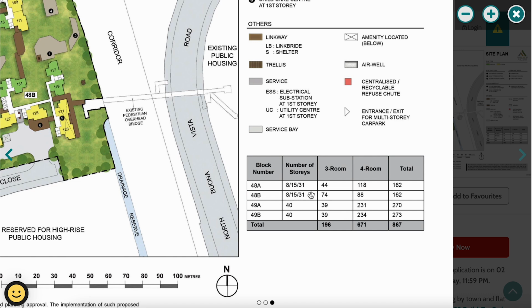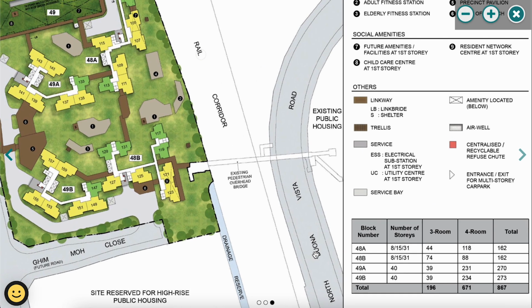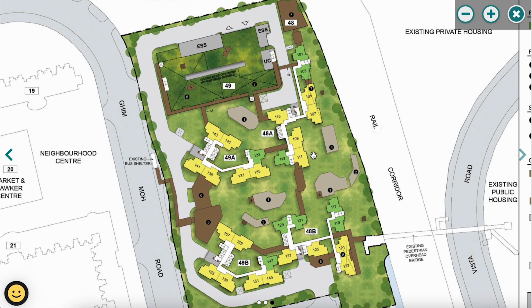You do have 8, 15 or 31 stories, depending on which direction you are at. Most of the prime location housing for this project is actually centered around the 4-room flats, 671, and then we only have around 196 flats for the 3-room. So let's take a little look around this project, right?